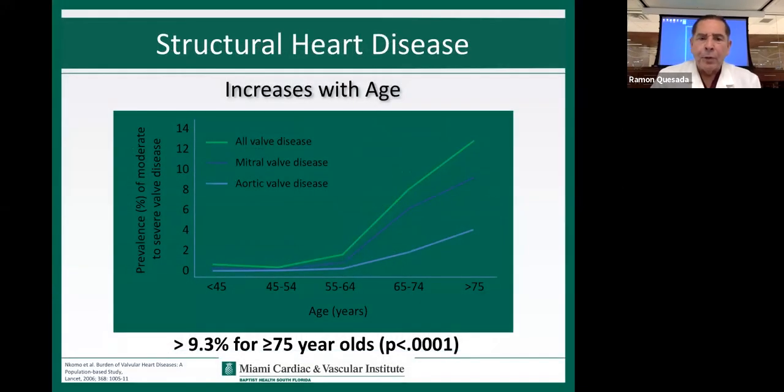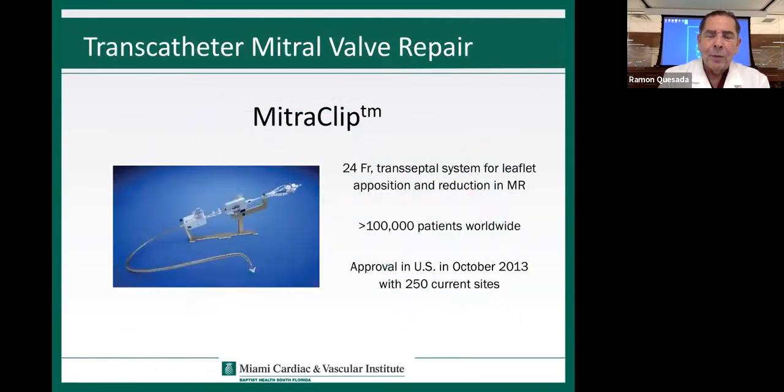So when we talk about structural heart disease and valvular heart disease, it's very common in adults as they get older. And mitral valve disease is the predominant valvular heart disease as you get older. So MitraClip was the first transcatheter technique to be approved for repair of the mitral valve, applying the concept of grasping the leaflets like the Alfieri technique that was done in surgery in the past.